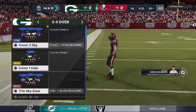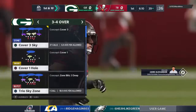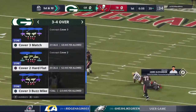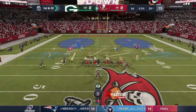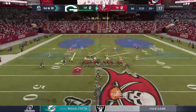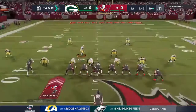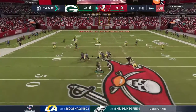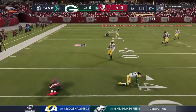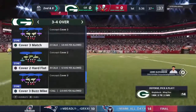The 40. First and 10 at the 39-yard line. So how about that for a chain mover? They're all the way down inside the 40 now for first and 10. They'll look to throw here. The attempt on the dive, and he has it. What a catch. That catch good for only a couple.